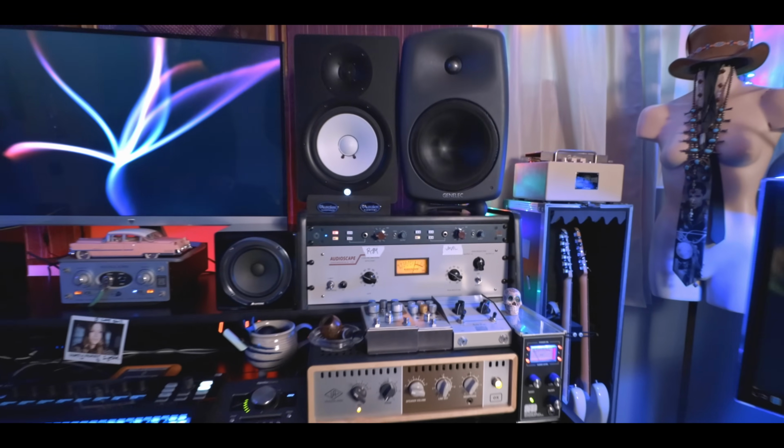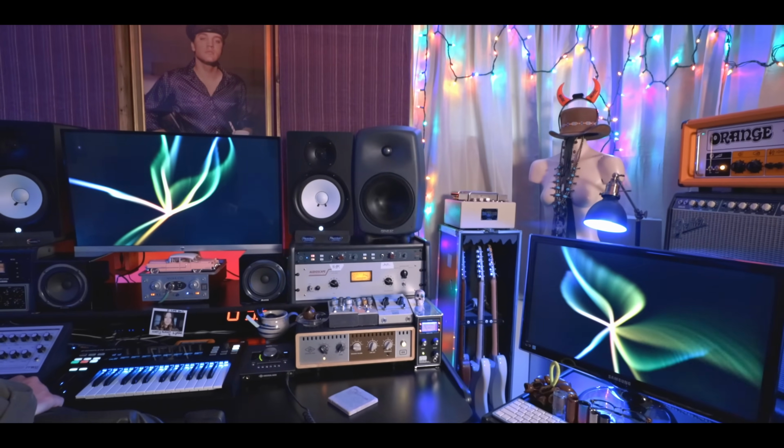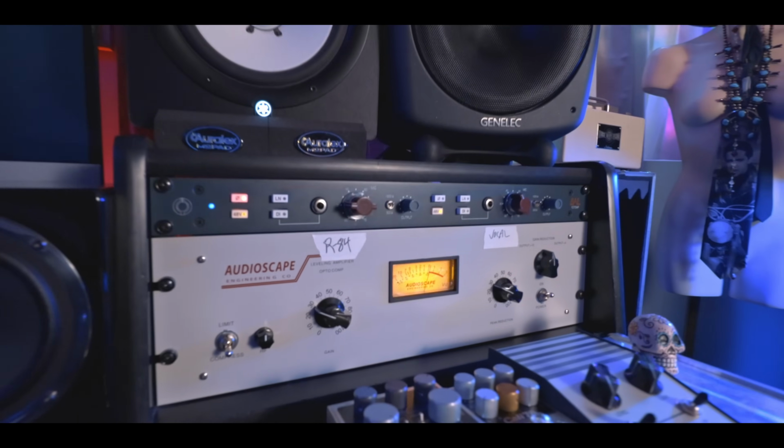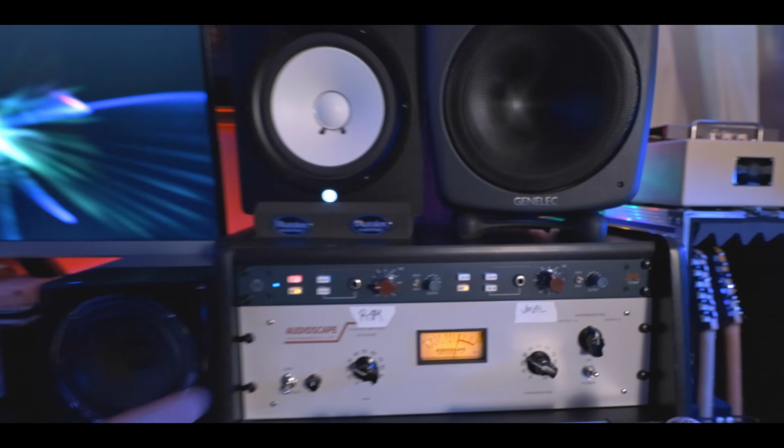It's a killer LA-2A sounding thing, and I can't say enough good things about them as a company as well. They're really stand-up folks, and I snagged this DI from them as well.